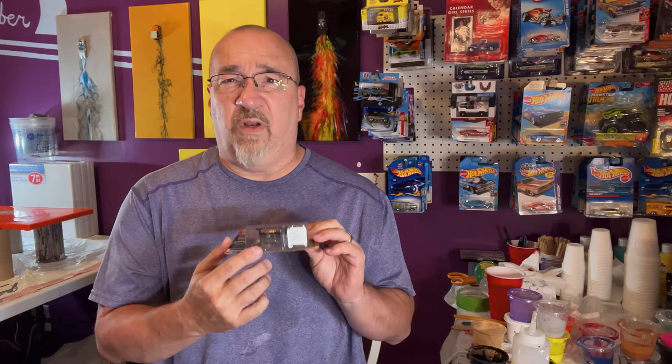It was a little bit more expensive than my regular dollar, $2 Hot Wheel cars. I got this one at the flea market yesterday. I almost poured it last night. I found another car that inspired me, so I did that one last night. And it turned out really good. And it's drying right over here. But this one was $12.